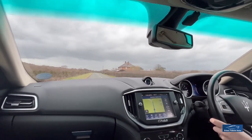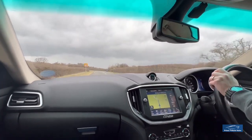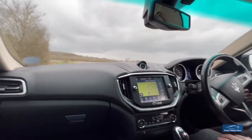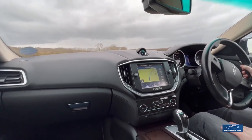Great car, drives really well, nice and smooth. Auto changes are smooth and seamless. Steering's good. New pair of tyres on the back as well. Just put a new pair of tyres on it, so they're all good to go. Drives really well. No warning lights up on it. Great car.